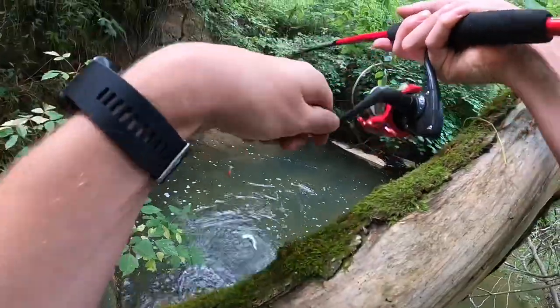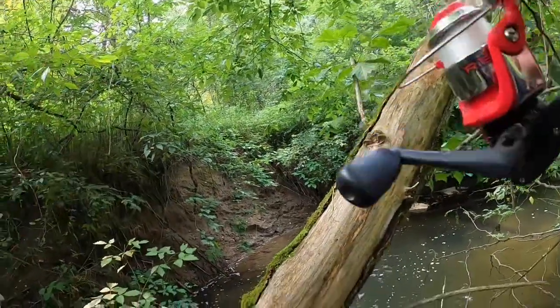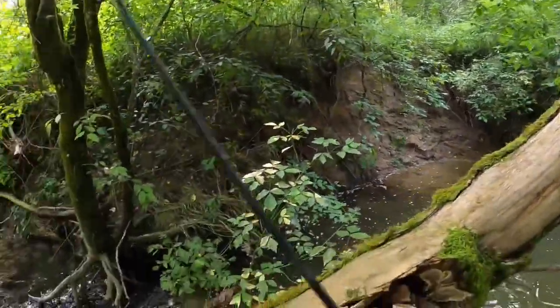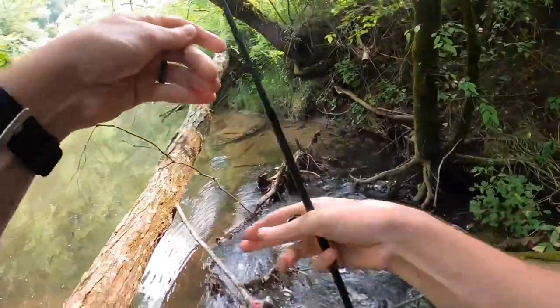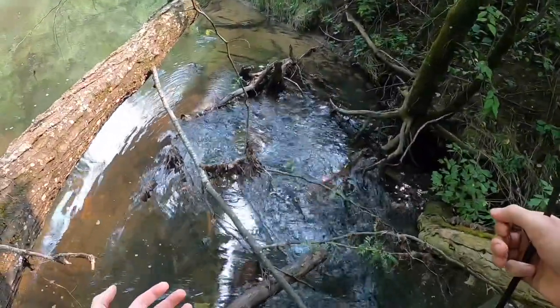There we go. Got one. What is it? Oh my gosh. It's a, oh my gosh. What is this? I think it's some sort of trout. Don't get off, buddy. What is this? No! No!